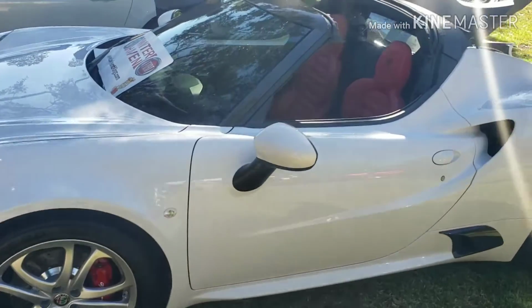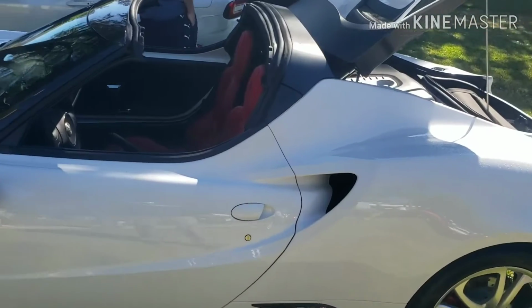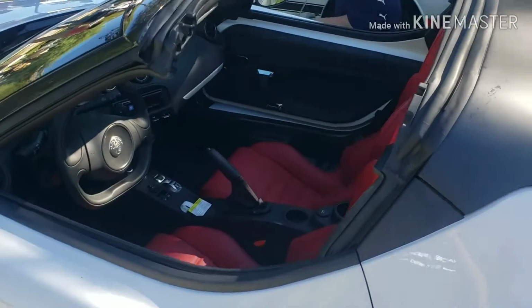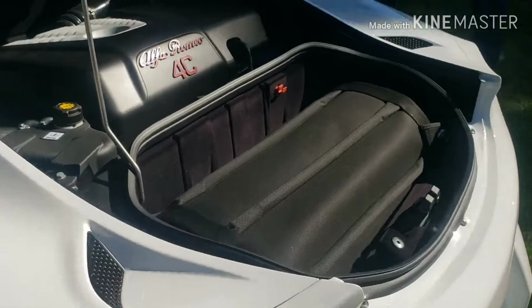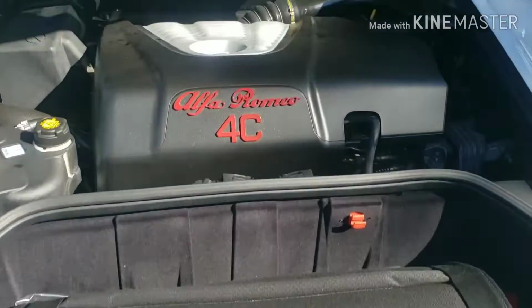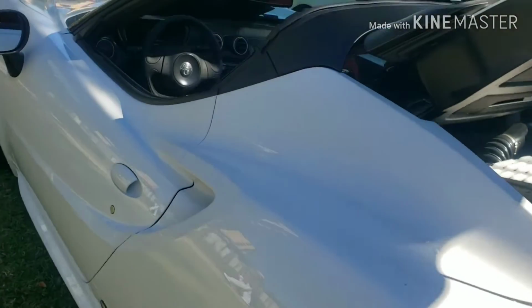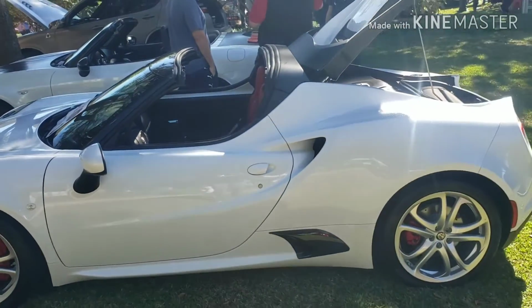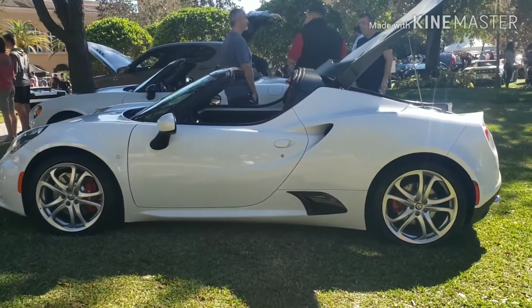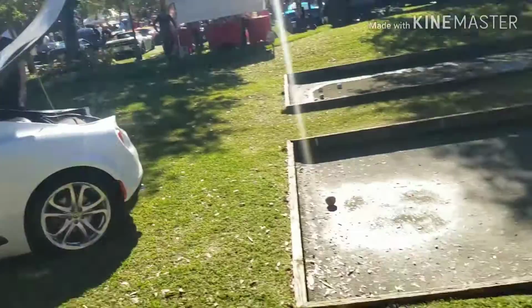See, Roadster, very nice car, very rare. If I did get a sports car, it would probably be this one. I really like this. It's very nice. And it actually has a trunk. Very nice car. Very nice.